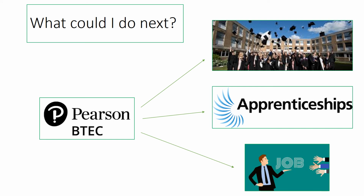Students taking the BTEC option have all the same options that A-level students will have. So some will go off to university. They've been looking at this in the last couple of weeks and thinking about what they want to do. Often they're business studies related. Some are looking at apprenticeship schemes that they can sign up for, and they've got a bit of an idea about which areas they are or they're not interested in, and others will look at jobs that they might want to do instead.